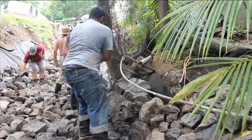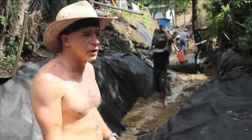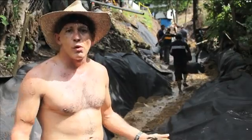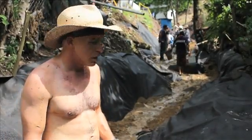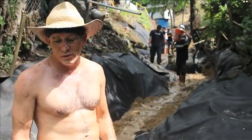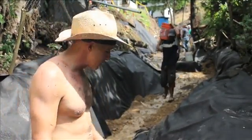So that's the idea. And we don't want to tear it, because if you get holes in the fabric and water starts running underneath, it will wash the soil underneath away. As you can see, the water's flowing on top of the fabric. This is great. This is what we want. It's working beautiful.